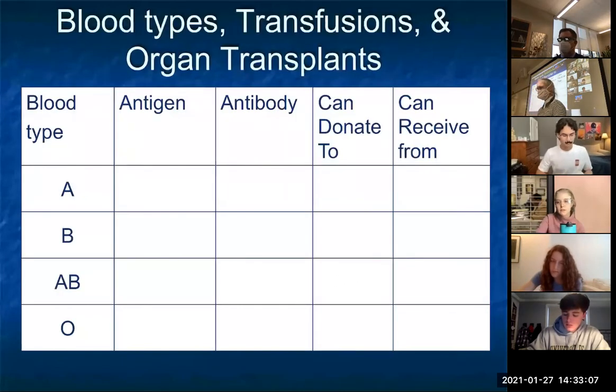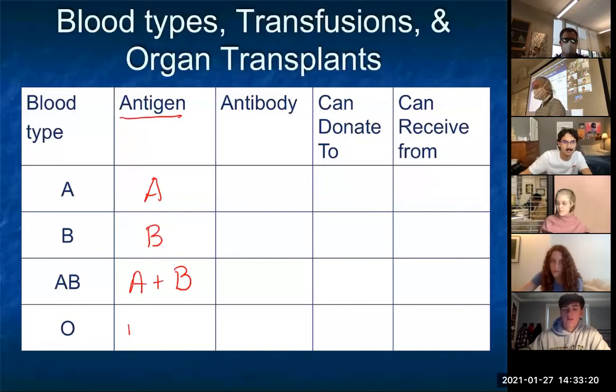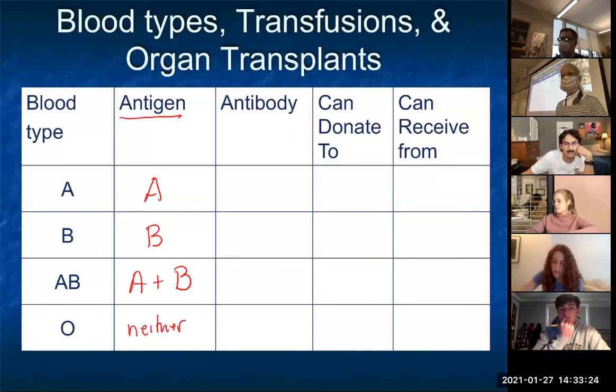So let's look here for a second. The antigen on type A is A, and on B it's B, and on AB it's A and B, and on blood type O, it's neither A or B antigen. You don't have any antigens on those cells.